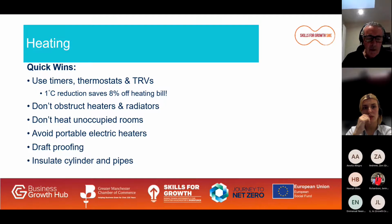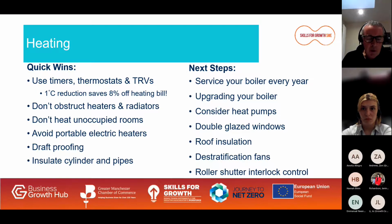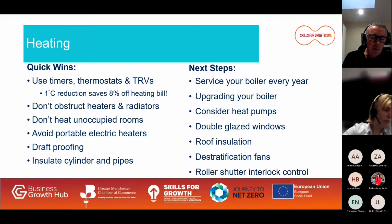Draft proofing and insulating cylinders and pipes have an average payback of a few months. Servicing your boiler every year would save 2% on your heating costs, and if your boiler is over 15 years old, it probably needs replacing. Upgrading your boiler could save 30% of your heating costs, and bear in mind that gas will soon be being phased out. There's a growing trend for the electrification of heating, in particular for heat pumps.